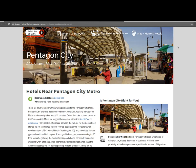The third option for hotels with a shuttle to the airport and near the metro is Pentagon City. Pentagon City shares a neighborhood with Crystal City, and the stations are only a few blocks apart. There are a few hotels that are closer to the Pentagon City Metro over the Crystal City Metro, and the main upside to staying near Pentagon City would be having better access to the nearby shopping mall. If shopping isn't a priority for your trip to Washington, D.C., the difference between staying in Crystal City versus Pentagon City is pretty negligible.